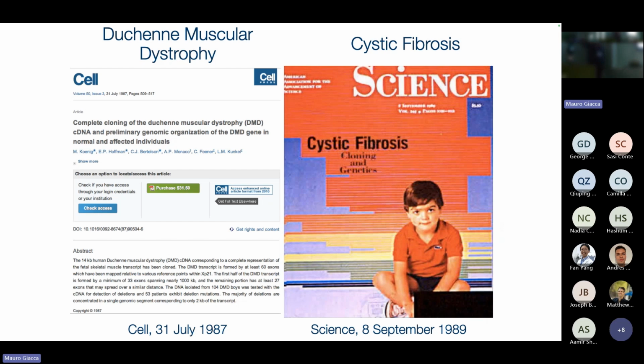Well, now, in 2025, we don't have a gene therapy that cures Duchenne muscular dystrophy. We don't have a gene therapy that cures cystic fibrosis. This is just to say the difficulty that this area has to encounter.